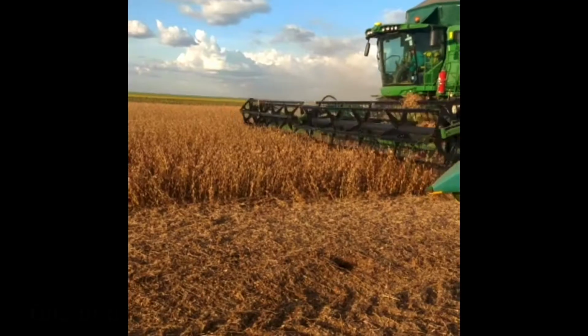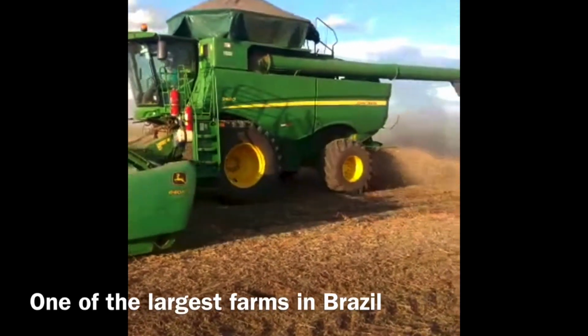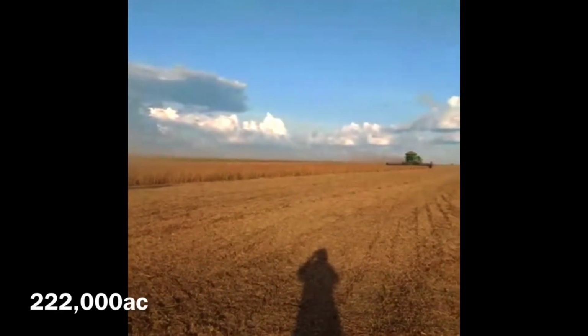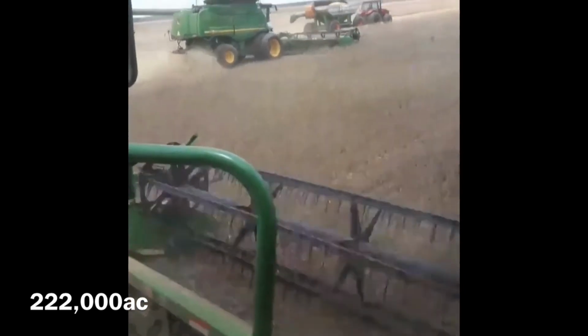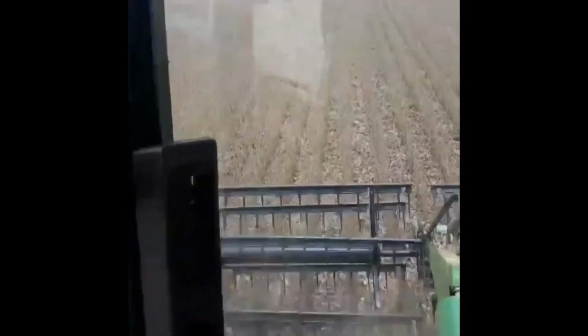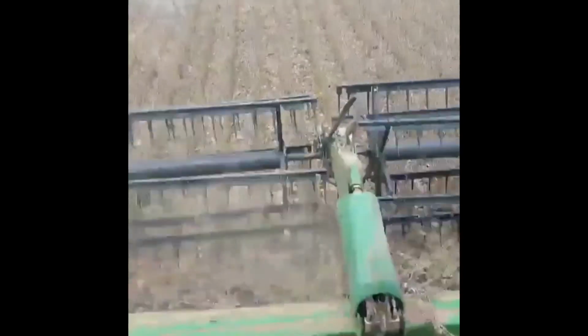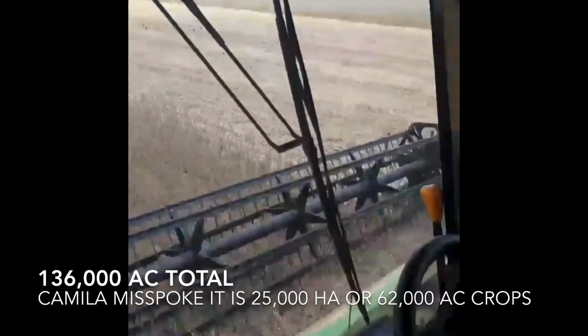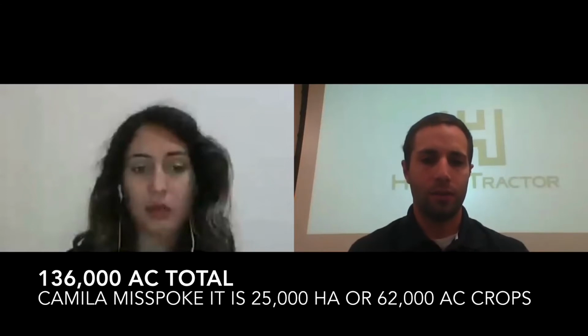What size is the farm? How many hectares or acres is the farm? It's one of the largest farms in Brazil, with 222,000 acres, but only 136,000 acres are explored. Of 113,000 acres, just 25,000 acres are for planting. The others are just for cattle.